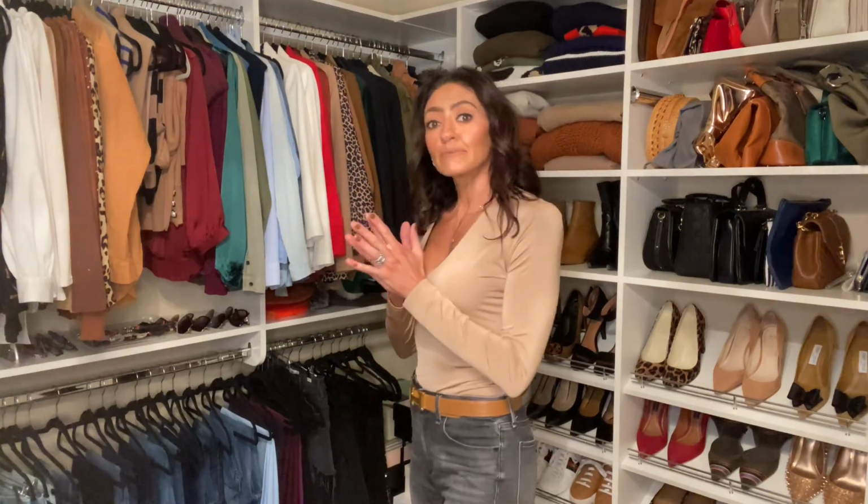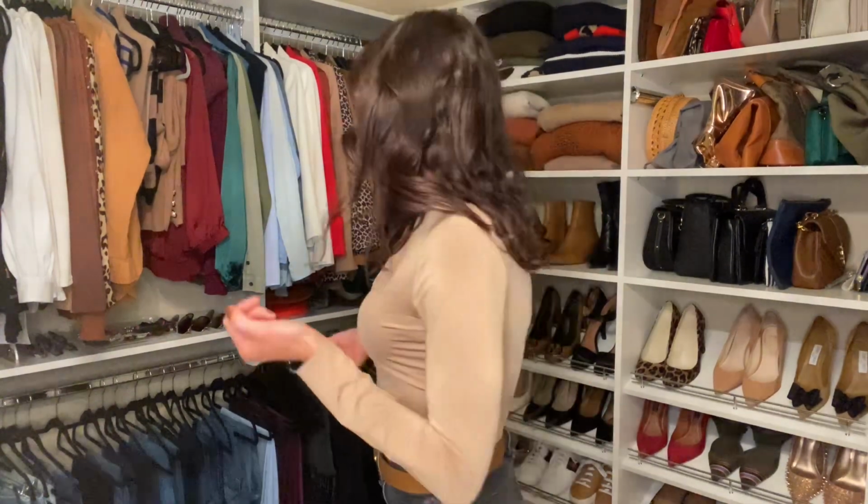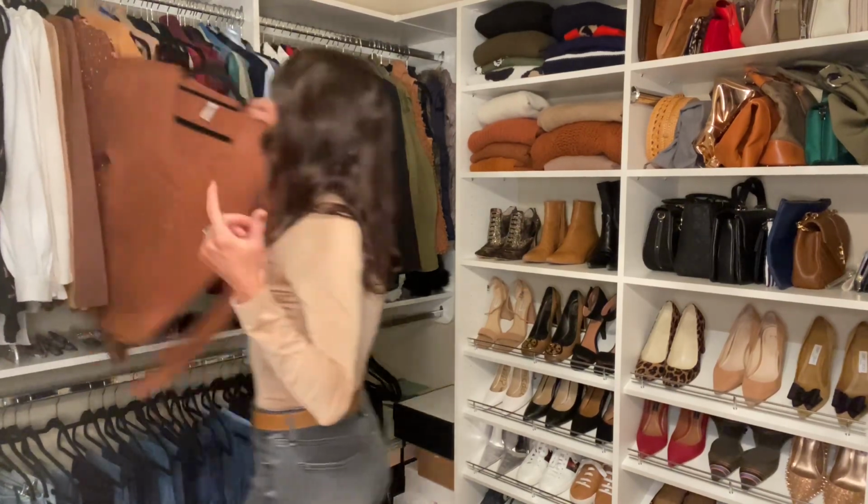So I just have to be mindful that my waist needs to have the attention and not the other places, really. Because if I don't create a waist, I look like a refrigerator, a fridge. So that's why I always go with bodysuits and things that are fitted.